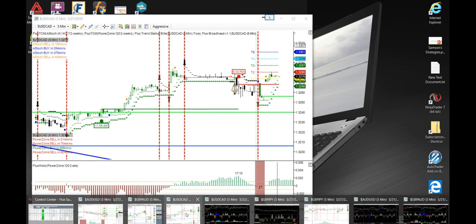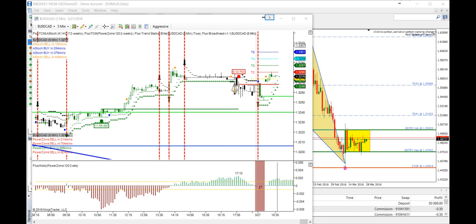Let's see what the Canadian's doing. Canadian really doesn't do much in the Asian session, but it looks like it's making somewhat of a move here. So we'll see what happens with that as well.